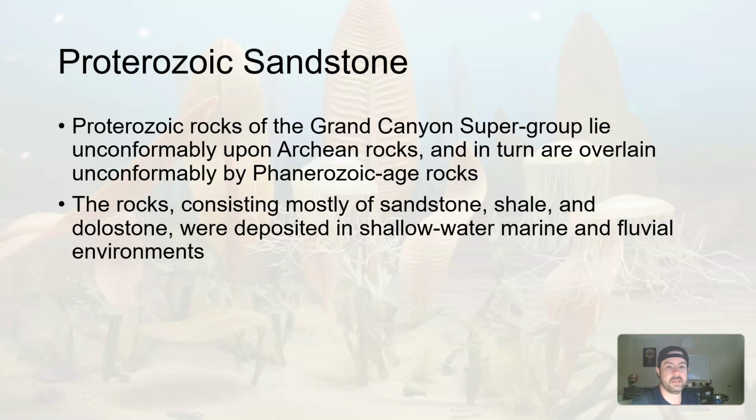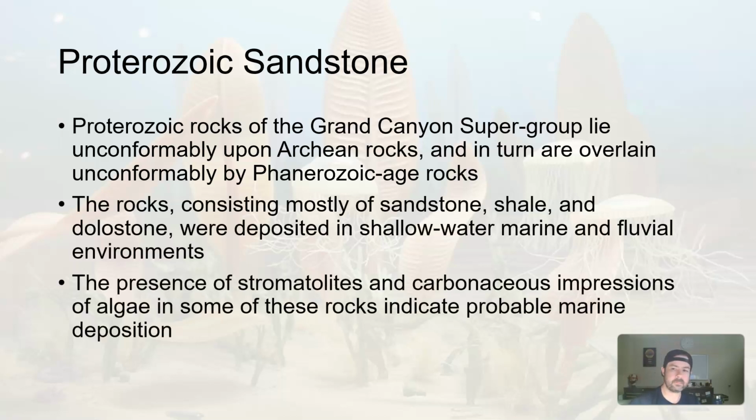So in these areas of sediment deposition that would eventually turn to rock, you have sediment that eventually creates sandstone, shales and dolostones, which is a cousin of limestone, indicating that these were shallow water depositions and fluvial environments brought by flowing water. We also find stromatolites in these rock groups, so the presence of stromatolites and other impressions of algae again further indicate probable marine deposition just off the edges of dry land.